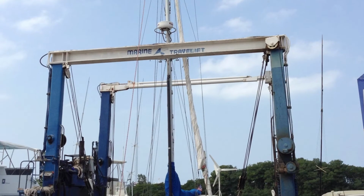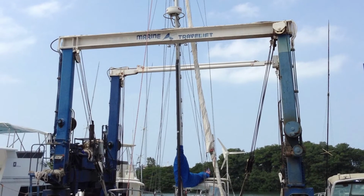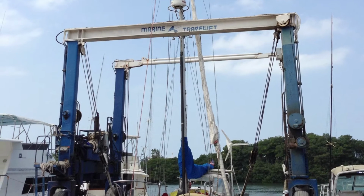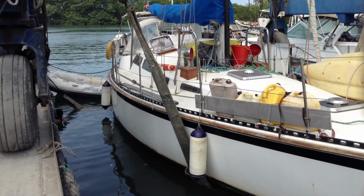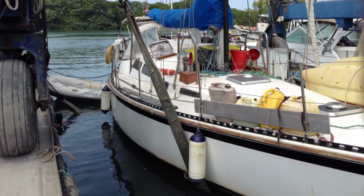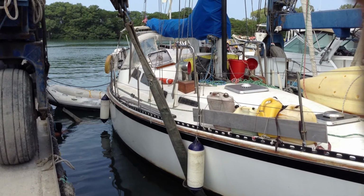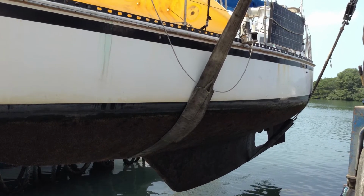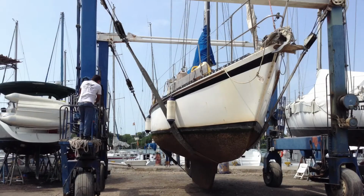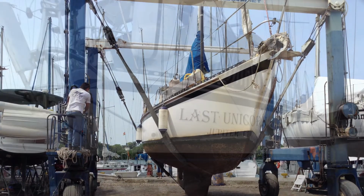But the real reason that I was there was to get some work done on my boat, because I had to haul it out. So there was a facility for doing this, and you can see that you put straps around the bottom of the boat. The boat lift then, it's on wheels, and it hoists the boat out of the water and transports it to a place where you can work on the bottom, paint it and such, which is what I did. I had to paint the bottom and do some other maintenance things.